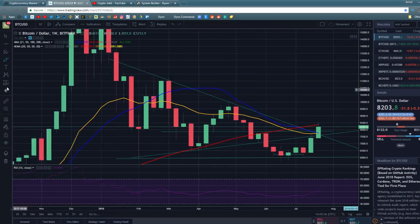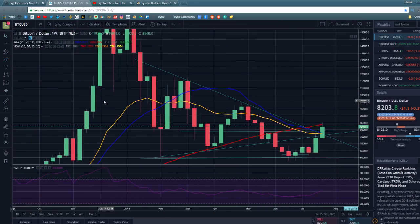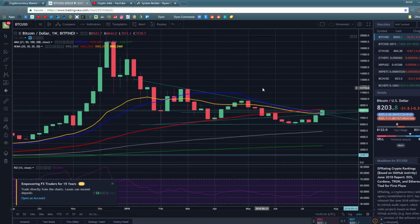I very much hope that Bitcoin gets above this, because these two levels that I just showed you are two of the most important levels in Bitcoin technical analysis when you're looking at the weekly chart and at longer-term market moves, in my humble opinion. I think these two indicators and the one I'm about to show you are very, very important.